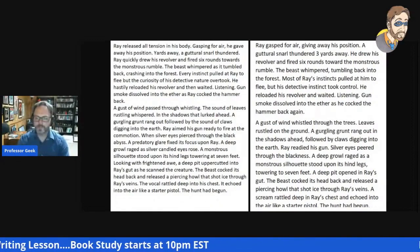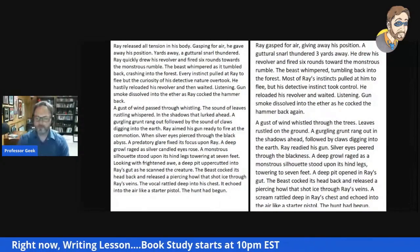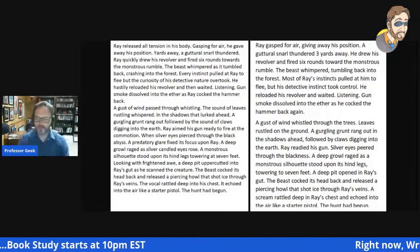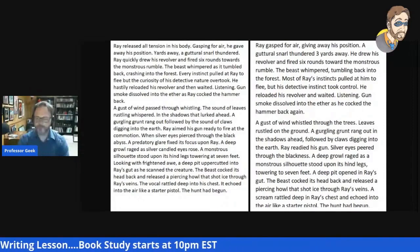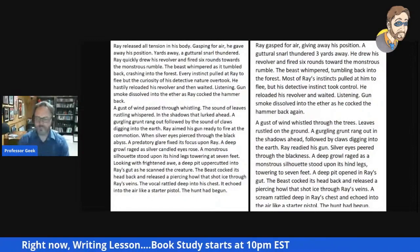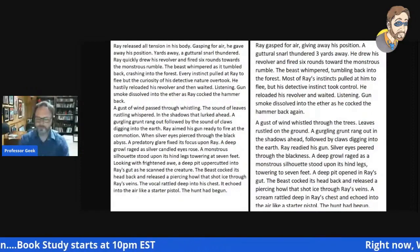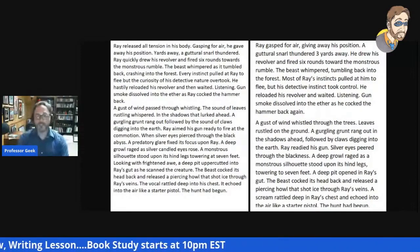Ray gasped for air, giving away his position. A guttural snarl thundered 3 yards away. He drew his revolver and fired 6 rounds toward the monstrous rumble. The beast whimpered, tumbling back into the forest. Most of Ray's instincts pulled at him to flee, but his detective instinct took control. He reloaded his revolver and waited, listening. Gunsmoke dissolved into the ether as he cocked the hammer back again. A gust of wind whistled through the trees. Leaves rustled on the ground. A gurgling grunt rang out in the shadows ahead, followed by claws digging into the earth. Ray readied his gun. Silver eyes peered through the blackness. A deep growl raged as a monstrous silhouette stood upon its hind legs, towering to 7 feet. A deep pit opened in Ray's gut. The beast cocked its head back and released a piercing howl that shot ice through Ray's veins. A scream rattled deep in Ray's chest and echoed into the air like a starter pistol. The hunt had begun.